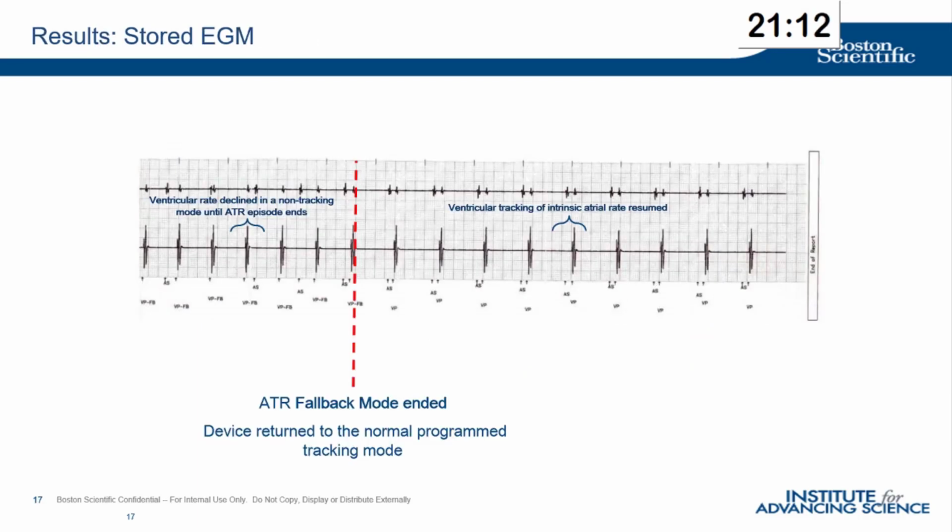So these will be stored on the EGM as well, because in Boston Scientific devices, storage will start after the third fast beat. So for atrium, whenever we go higher than the ATR detection rate 3 times or 3 consecutive beats, the storage will start. We don't have any restrictions or limitations in terms of storage and battery. It's easy for us to store whatever you want.